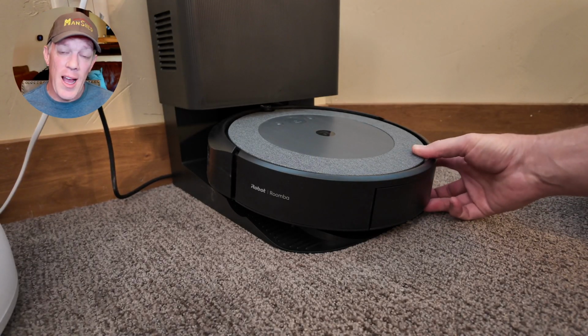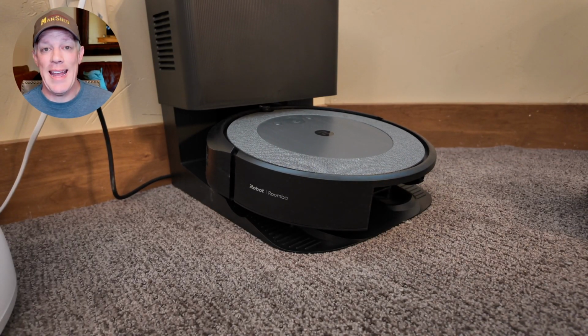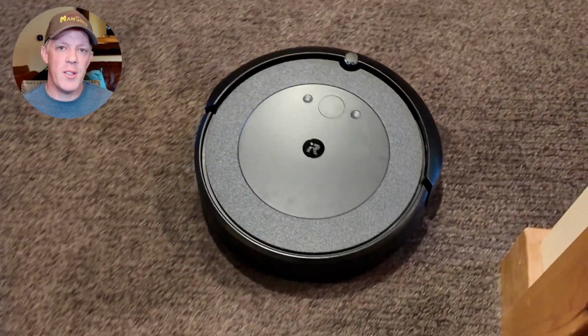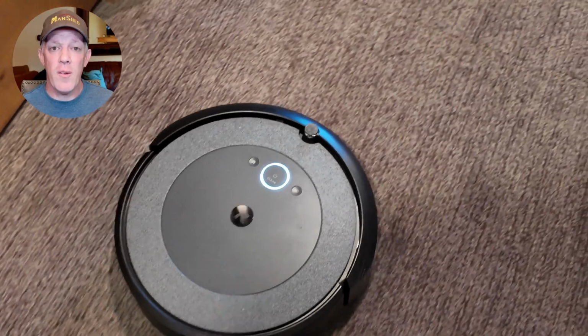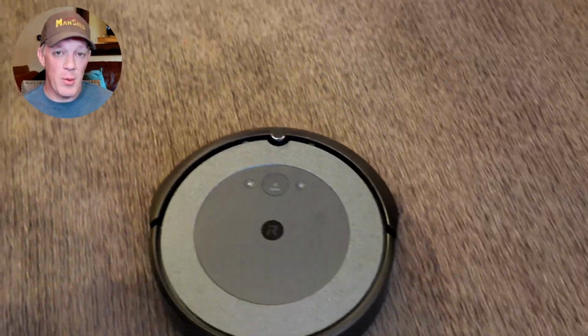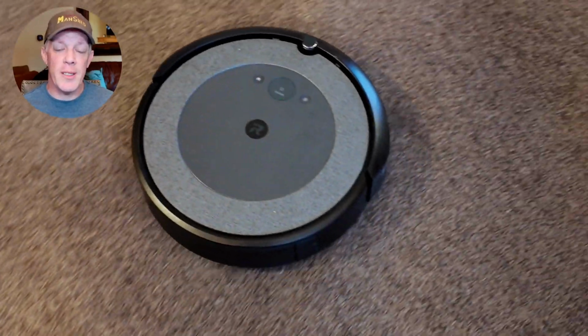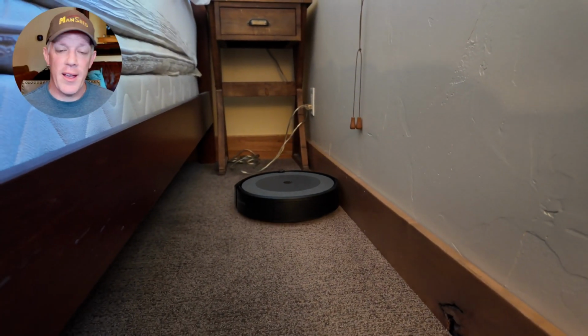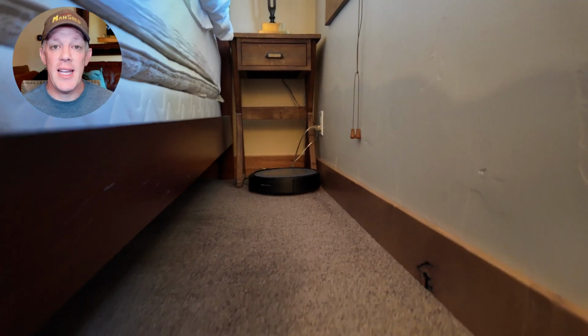The iRobot i5 Plus combo is like a reliable friend who's always there to lend a hand. It might not have all of the bells and whistles of the Narwal, but it's a solid performer that won't break the bank. However, it does still come in a little bit more expensive than the Narwal. It's great for smaller homes and apartments or as a starter robot vacuum. Ultimately, the choice between the two models will depend on your specific cleaning needs and of course your budget.